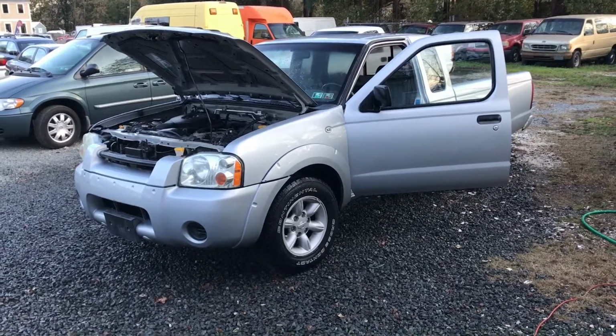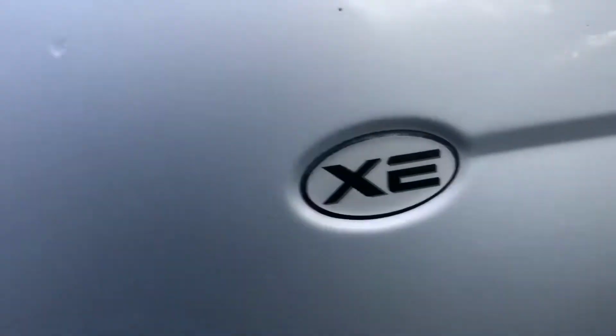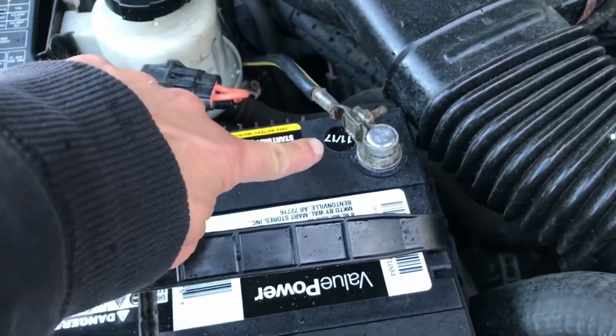You are looking at a 2002 Nissan Frontier XE. It's a really nice little truck. This one has a 2.4 liter four banger. It has a new battery. Actually, I just put a new battery in it. I gave it a bath.